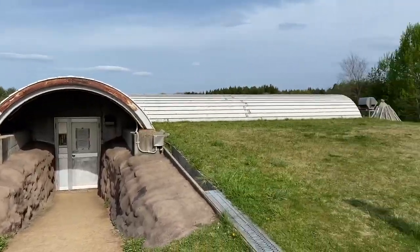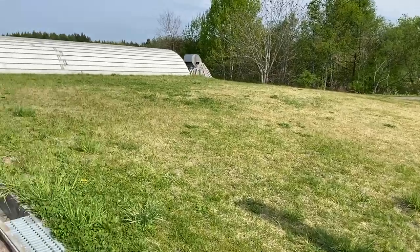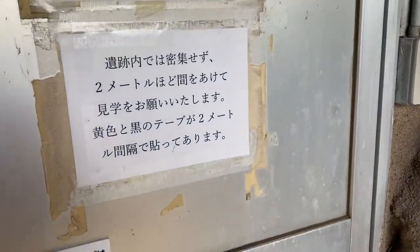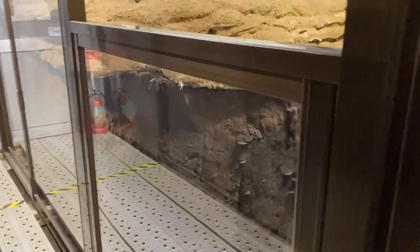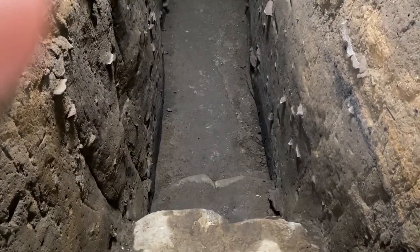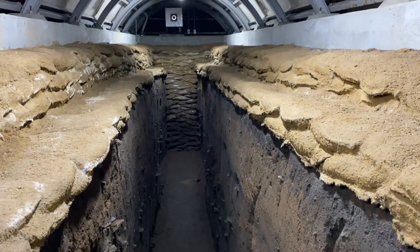Just to the south of the large pit building is the South Mound. You can see it is a slight mound. Used for disposal of different things and cooking too. You can see the door to control the environment. I've excavated. You can see you can dig for different layers and find different artifacts.